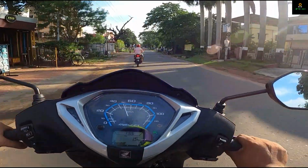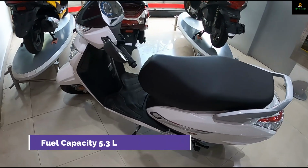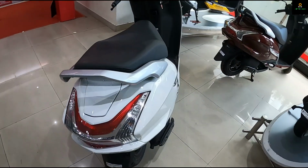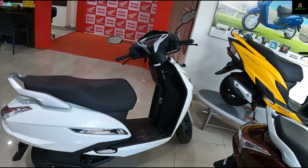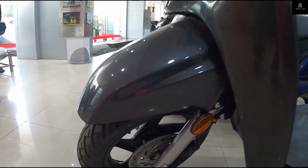Talking about the fuel capacity, the scooter holds around 5.3 liters and with a fuel economy of around 53 kilometers to a liter, which is a real-life mileage according to the user reviews, it provides a decent tank range. Comparatively, the older BS4 motor delivered only 46 km to a liter. Well, that is definitely an increase in fuel efficiency.